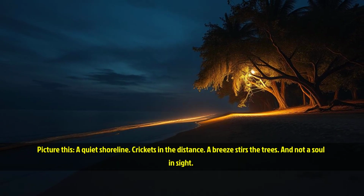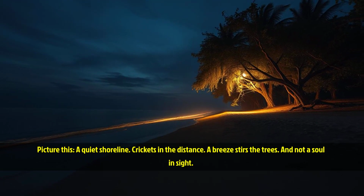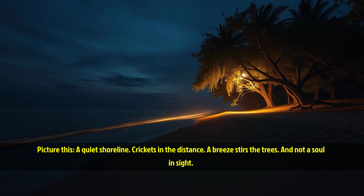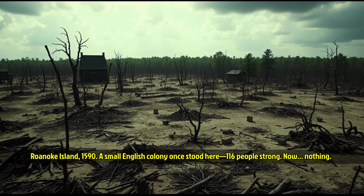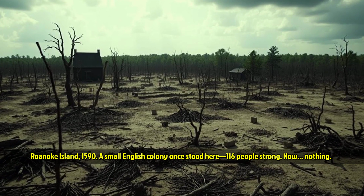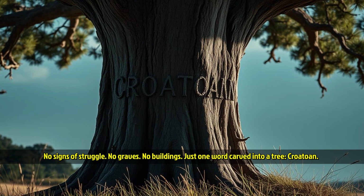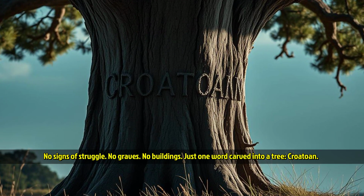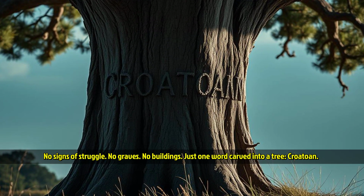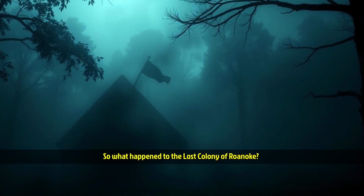Picture this. A quiet shoreline. Crickets in the distance. A breeze stirs the trees. And not a soul in sight. Roanoke Island, 1590. A small English colony once stood here, 116 people strong. Now, nothing. No signs of struggle. No graves. No buildings. Just one word carved into a tree, Croatoan. So what happened to the Lost Colony of Roanoke?